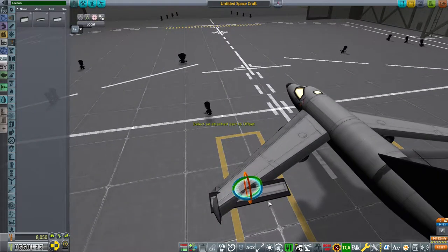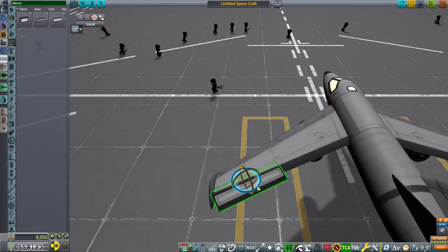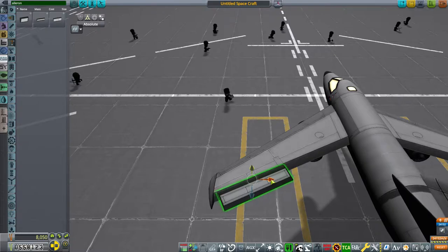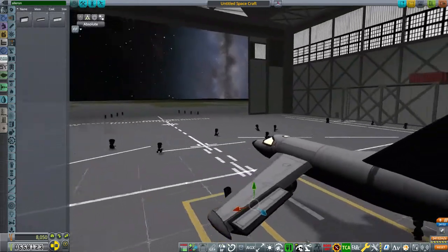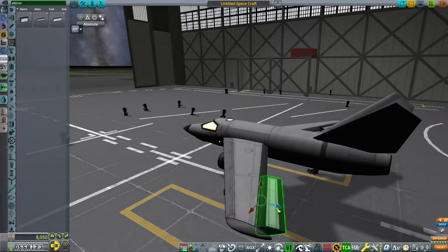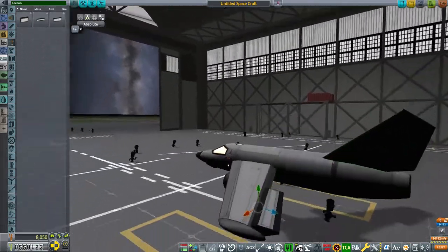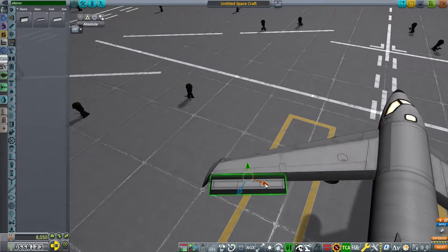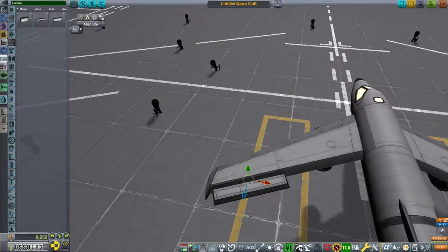Right. Let's rotate this. There we go. Like that. Let's move it. Like that. I'm quite happy with that. I would rather... No, let's have it stick out at the back. Oh, that aerofoil shape has changed massively. That could be worrying. Okay, well, let's take a look.